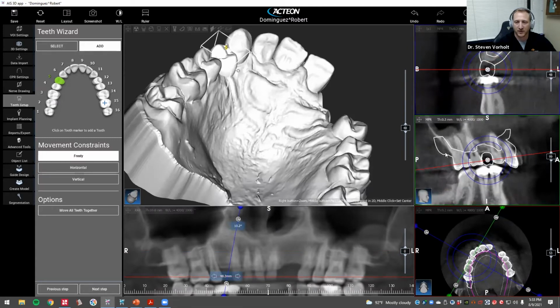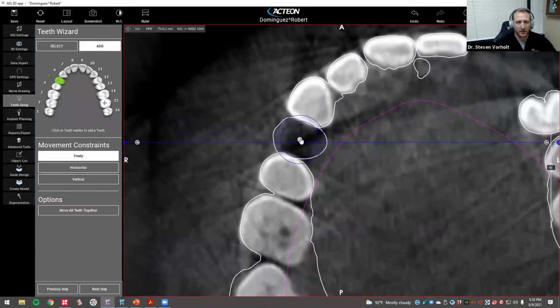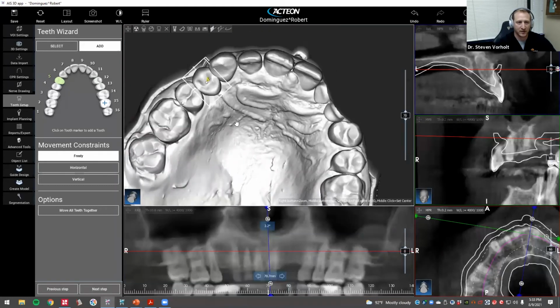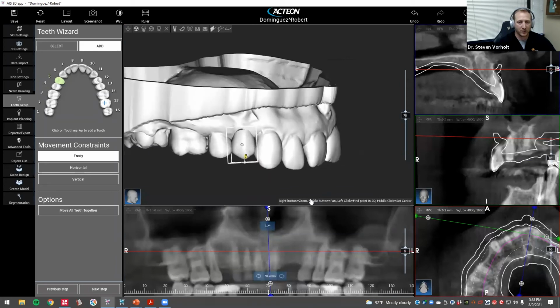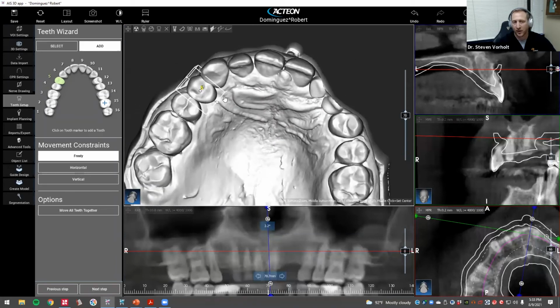And I'm looking at the opposing occlusion to get an idea too. So here in the tangential slice, I'm going to put this in the correct orientation. And then lastly, in the axial slice, I can grab the tooth and orient it this way. So now I have a tooth roughly close enough that I can use it to plan something. So here's as if I've given the patient a new tooth. Okay, so I have a new crown there. Perfect. Now I can plan my implant to go there.